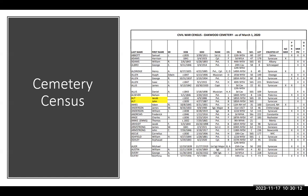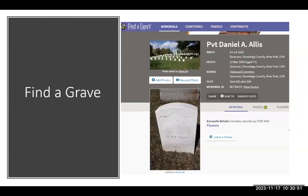Another resource that I was able to find when researching Daniel was a Civil War census. So Oakwood Cemetery in Syracuse has a census of Civil War veterans that are buried there. And among them, I'm seeing, it's not the highlighted area that's highlighted on the website, so I apologize, but two up from the first is Daniel, and it gives information. So he is, in fact, buried in Oakwood Cemetery and is recognized as a Civil War soldier. When I go to Find a Grave, again, this also gives information, tells you where he is, gives you the plot and the section, and actually a picture of his actual gravestone.